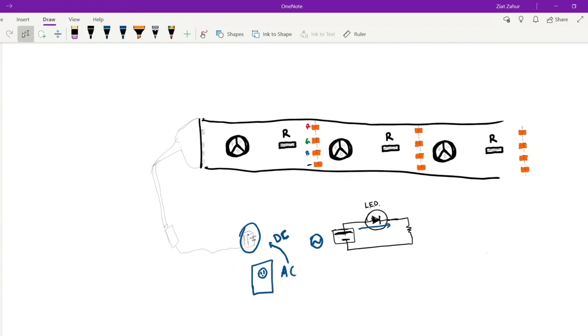The hot wire. All right. And then they're all connected one after the other. Let me see if I can pull one up. LED strips. Oh, this is a 2.